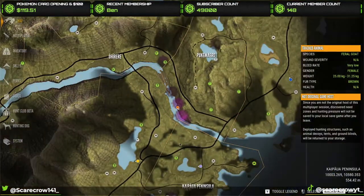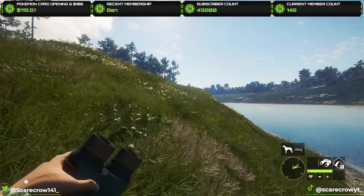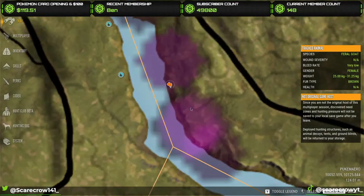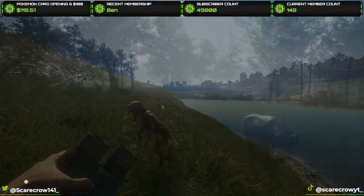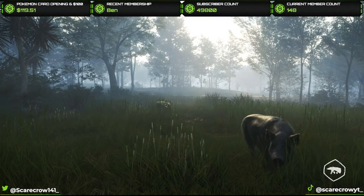Also, where's the fallow deer, man? There's like no fallow deer. Oh, that hunting pressure is probably why. We could go north up to this lake, the upper Pukimaro Lake. Tiawaroa is probably an amazing map, I would imagine.